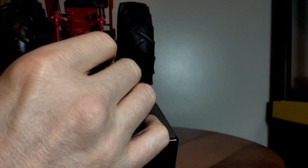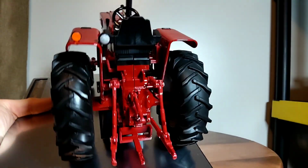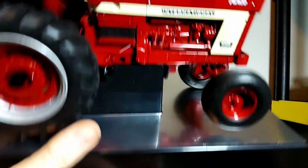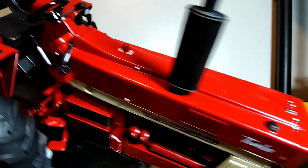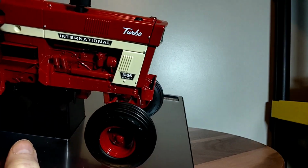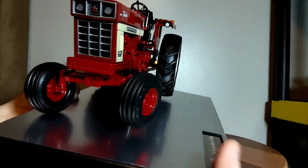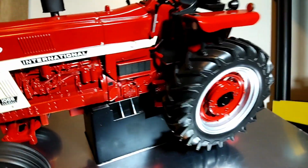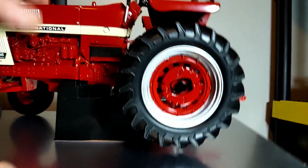I'm just gonna hold it up here. Got a 3-point and everything, drawbar, 3-point, the center linker here, plastic, but that doesn't really bother me too much. It's a driver station, open station tractor, of course. Captured some engine details really nice, I thought, on it. It does have suitcase weights. They're sitting here somewhere. I do have the weights, just didn't put them on there. Nice capture of a 1066.